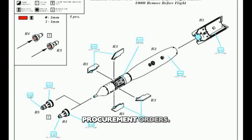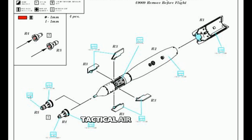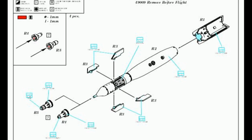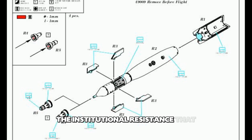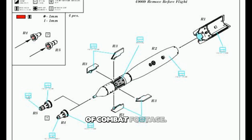They issued procurement orders. Within 2 weeks of the May 13th strike, Tactical Air Command requested 2,000 additional Paveway kits for immediate deployment. By June 1972, that number jumped to 5,000. The institutional resistance that had plagued Word for 5 years evaporated in 30 minutes of combat footage.